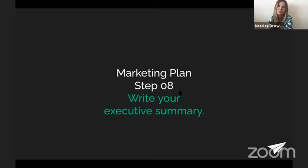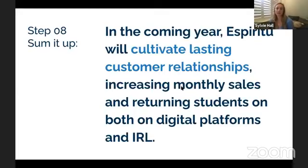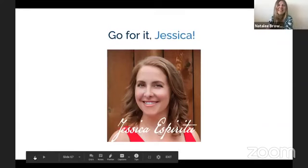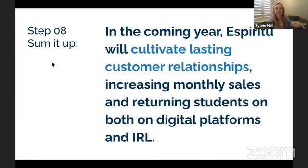So we're now on to step 8, the final one, which is to write your executive summary. This is looking back at the plan of all the points that we've previously covered, steps 1 to 7, and then writing the summary to make sure that we're focused on what these are. So in the coming year, Espiritu will cultivate lasting customer relationships, increasing monthly sales and returning students on both digital platforms and in real life.